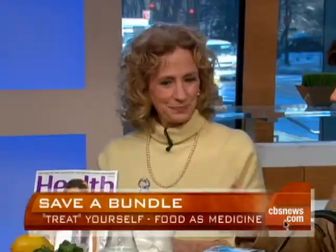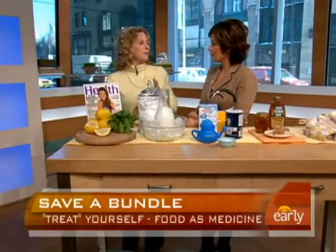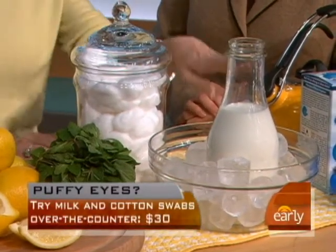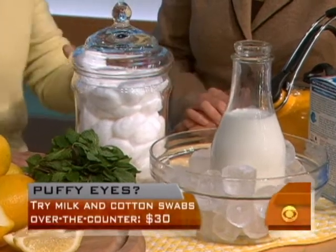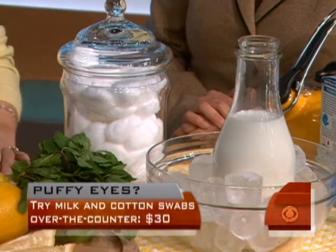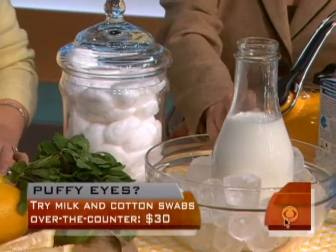It does. Now, milk with cotton balls, what would you use that for? Puffy eyes. We're all talking about puffy eyes. We want to look awake and alert. And eye creams can cost $30, $60. So cold whole milk with the cotton balls, the cold decreases the puffiness. The fat and other compounds in the milk help moisturize your eyes. So it has to be whole because it's the fat in the milk that works. Probably the only time I'll recommend whole milk.